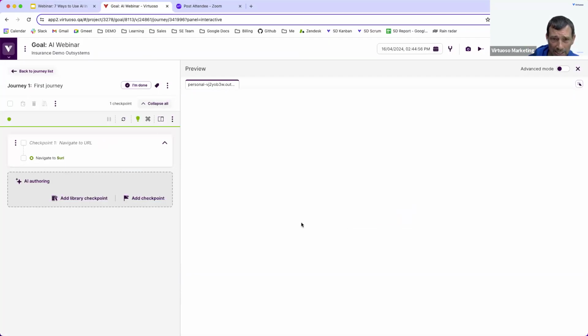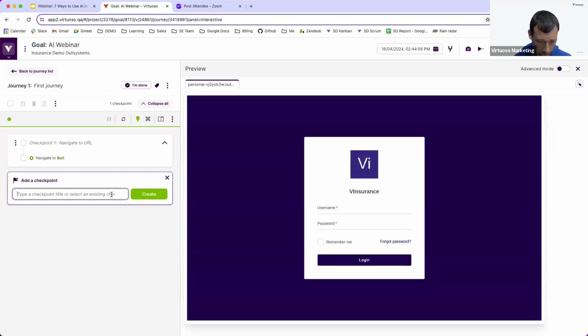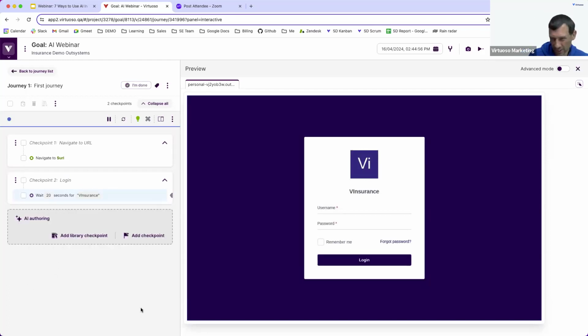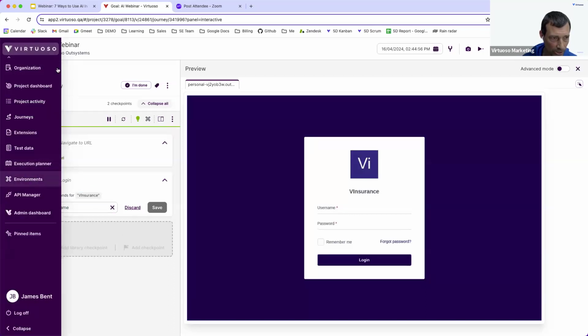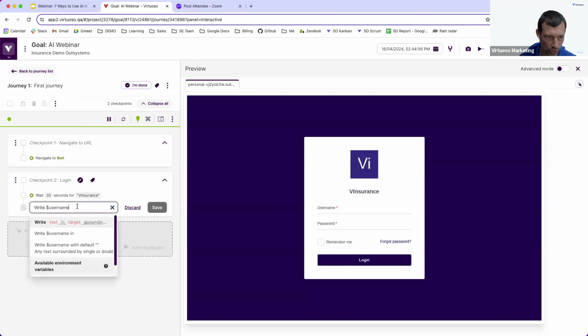And to give an example of that, I've got an application here. It's a dummy insurance portal. And let's say I want to go and log in. So I'm going to wait for an element on the screen to load. I'm going to put in a dynamic wait, just because I know that this page sometimes takes a few seconds to load. But then when we get into the real writing of the test steps, I want to put a username into the username field. Now I've already got a username parameter set up in an environment. So I've done a little bit of setup, I've got my environment variable, and I'm going to pull in the username.